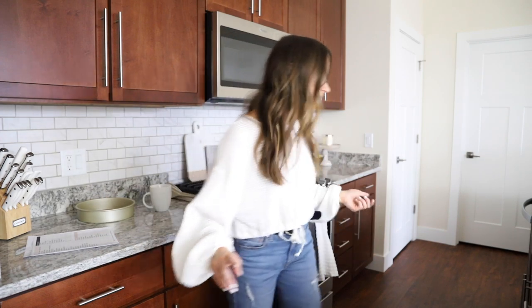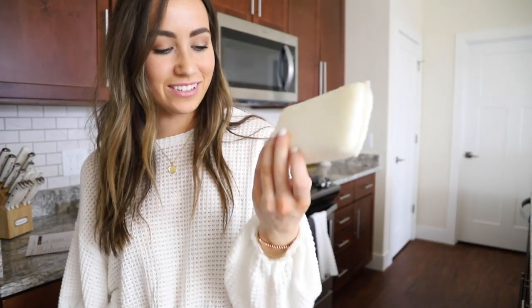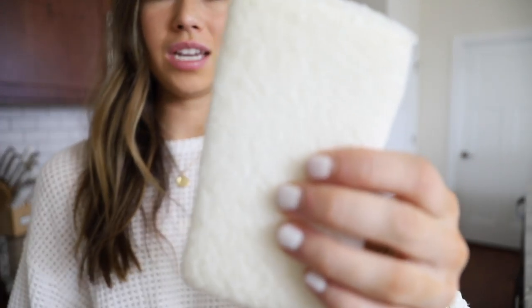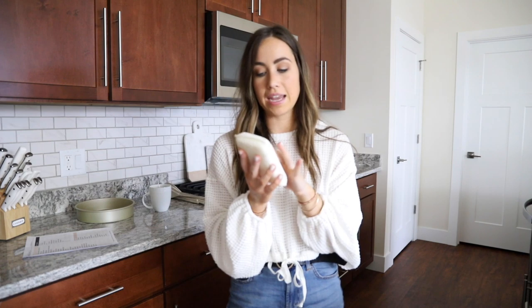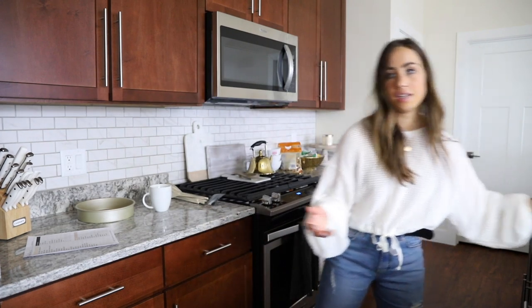Cleaning sponges. Okay, I love these cleaning sponges. So this is the cleaning sponge that I use. Water's getting on me because I just used it. This is from Home Goods. If you have a Home Goods or a TJ Maxx or a Marshall's, go and look for this kind. It's really reasonably priced, and it does a really, really good job at getting your dishes clean. And then I just throw it in the dishwasher every time I do my dishes, and it disinfects it.